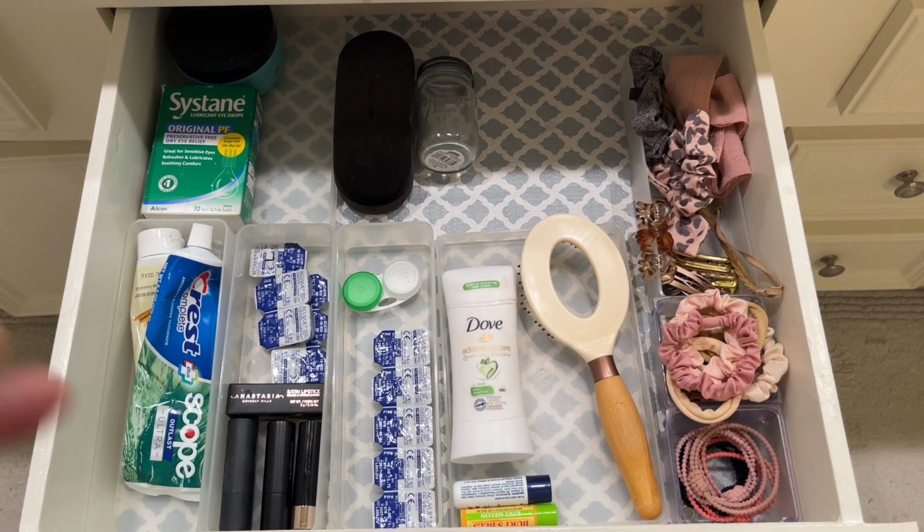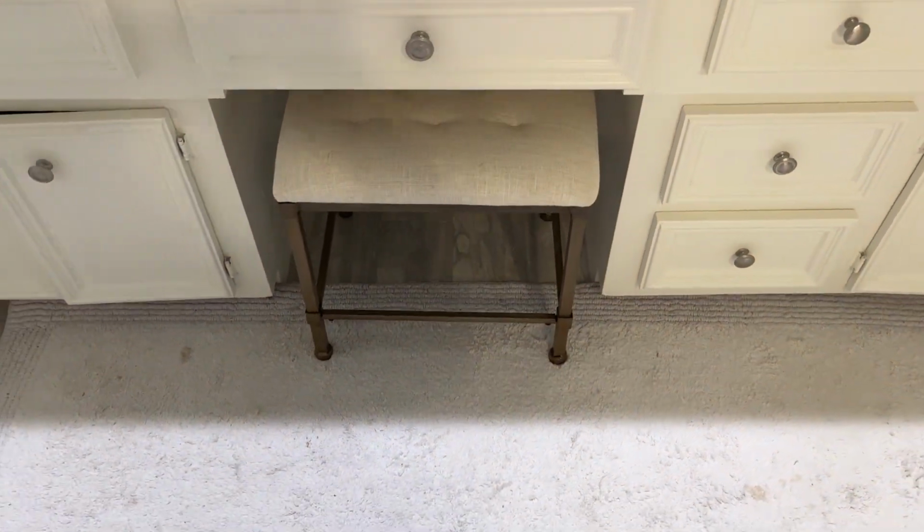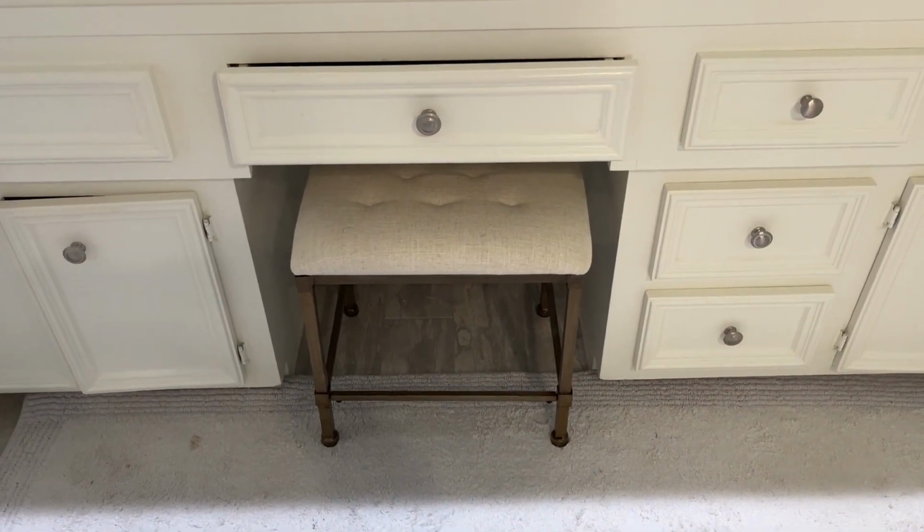So I hope y'all enjoyed that space, and now we're gonna go to my closet, and I'll share a few tips in there with y'all as well.